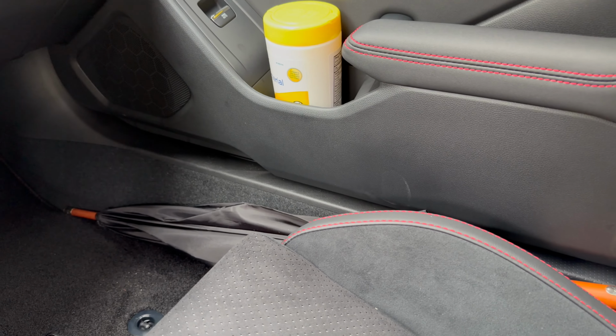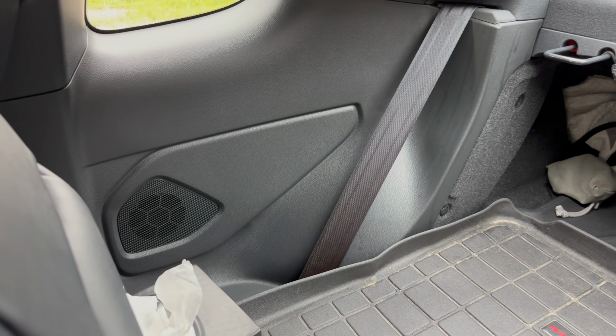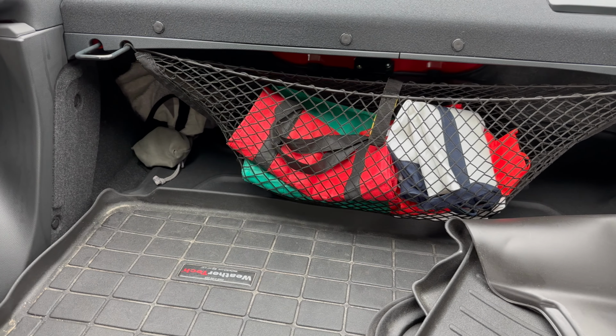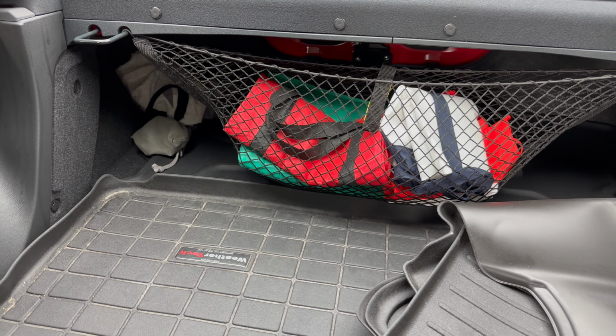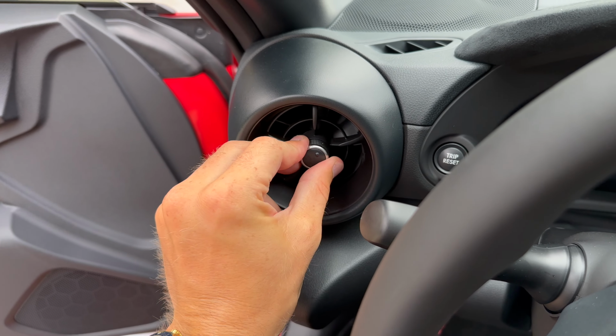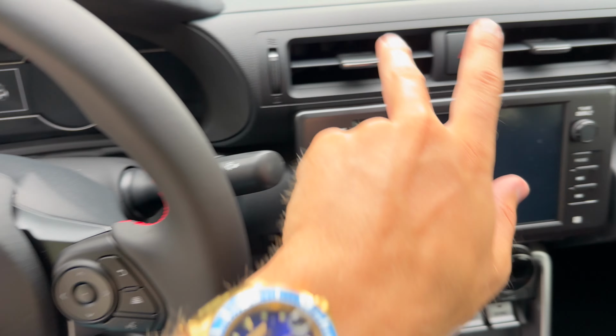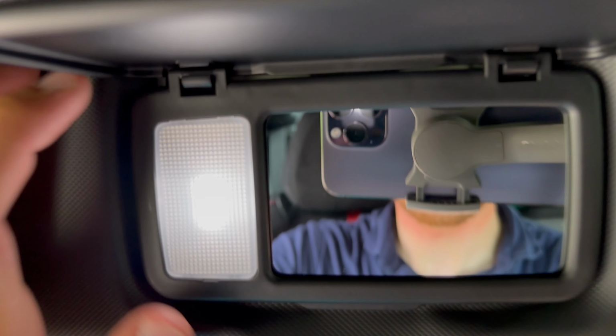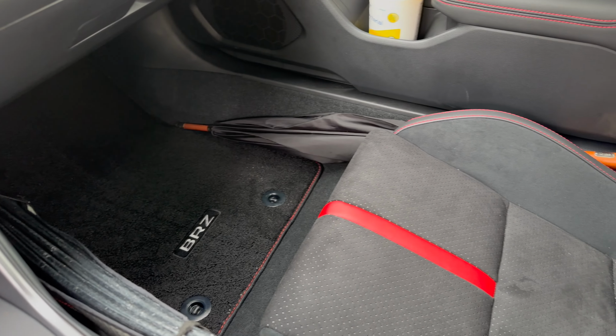Got my umbrella stashed over there, tissues back there. So I'm just leaving the seats down. They're quite useless. Use them as storage, and I get to hear the exhaust better with the back open like that. Got this cool turbine sort of AC duct, as well as these thin planed ones over here. Got the usual mirrors with LED upgrade, and that's really all the interior has to offer.